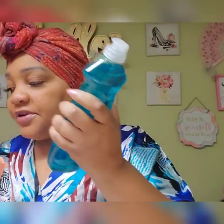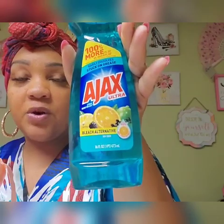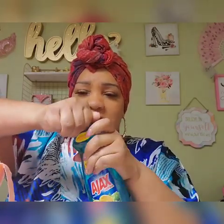Something else that I found the other day, I forgot to show you guys, and I already started using it now. I told you guys that I love Dawn dish detergent, but this is the Ajax. It's a bonus size, and it has bleach alternative in it. So I did get another one of this. The other one I got was in a pinkish color, and it smelled amazing. I just want to smell this.